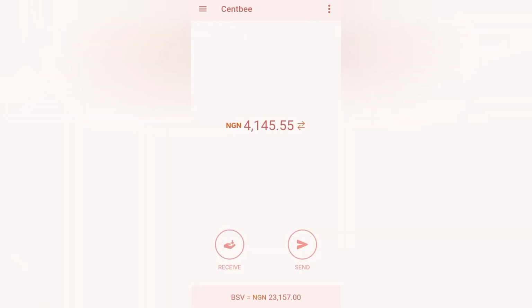So now the next thing is how to withdraw. For you to withdraw, here's what I want you to do. You need to have either a KuCoin account or an OKX account. So now let's assume you already have a KuCoin account.